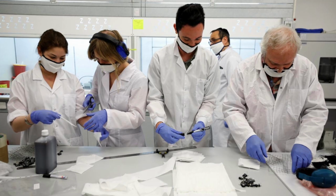Can you bring the camera down a little bit so I can see? I just want to see the. Yes. So this is using high frequency sound wave application using formulations of zinc, and you can see here we are using fabric samples.